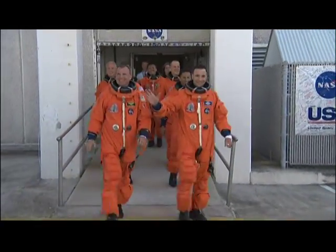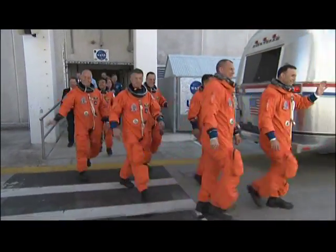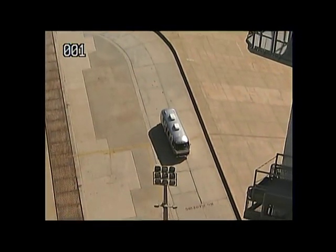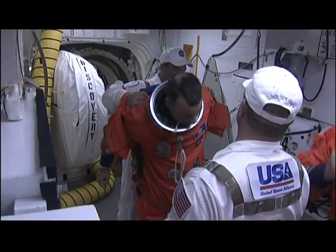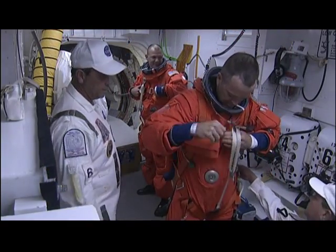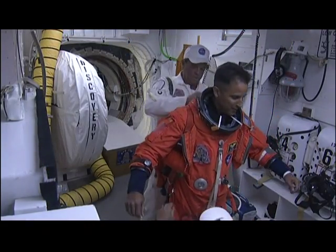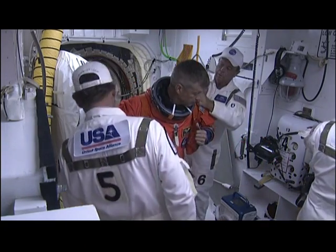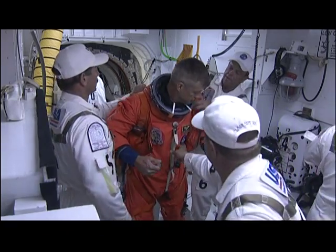Marching out to the Astro van, and we're this again right around 4 hours prior, 3:45 prior to launch. About a 6-mile drive out to the pad, and then about 3 hours and 15 minutes we start the entry process. A little bit of a trick to get up on the flight deck seats, particularly the commander and pilot seat. And while I'm jumping in there, we got other guys getting ready to jump in right behind us. It takes about 45 to 50 minutes to get all 7 crew members loaded up in the vehicle.